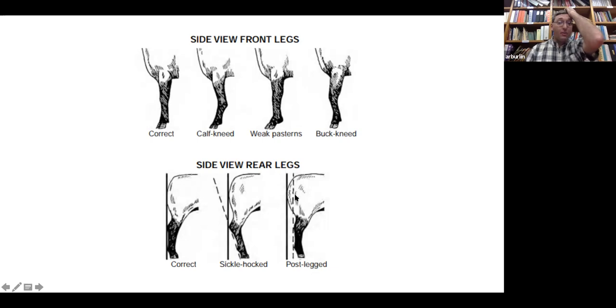Back leg structure affects how well the animal walks. We're going to look kind of at an angle. We're going to see a straight line from the back of the bone here, going up from the hock to the pastern, straight and carrying straight up to the back edge of the animal. The two things we'll look for here are sickle-hocked and post-legged.